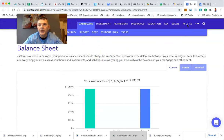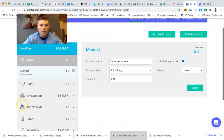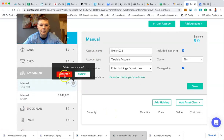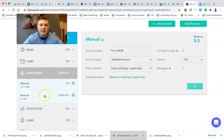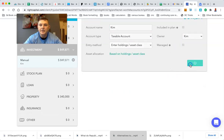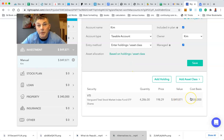We're going to go up to profile, then net worth, and you've got $850,000 in, I guess Tim didn't have a 403(b). So we've got $850,000 in Kim's taxable account. Let's get rid of the word IRA. You can see taxable account. Kim has $850,000 in VTI in a taxable account. We're going to assume a cost basis of $550,000, so she has a $300,000 unrealized capital gain.